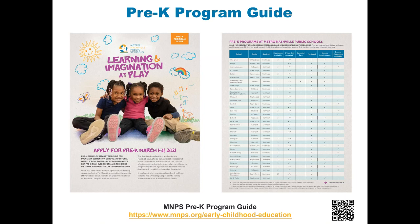The guide also indicates which sites have blended classrooms. Blended classrooms are designed for students with and without disabilities. Class sizes are typically smaller and seats are limited within blended programs. Also, some sites have income requirements since Pre-K is funded by state and local funding. The MNPS Pre-K is a fee-based program, which means fees are charged on a sliding scale and could range from $0 to $144 per week for each child, depending on your household income. This fee does not include before and after care program fees.